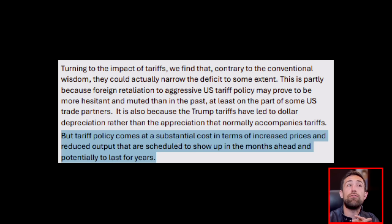This is partly because foreign retaliation to aggressive U.S. tariff policy may prove to be more hesitant and muted than in the past. This is interesting. It's basically saying, hey, if we keep some of the tariffs, maybe we can actually gain more revenue because we might not actually get as much retaliation as we had in the past. Mostly because everyone's economy is kind of moving in somewhat of a slow motion environment right now. Nobody's really booming, so there's less of a desire to add fuel to the fire and fight fire with fire, if you will.